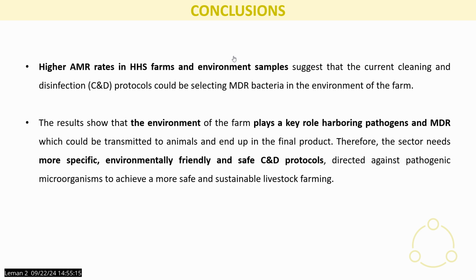Therefore, the sector needs more specific, environmentally friendly and safe cleaning and disinfection protocols directed to these pathogenic bacteria or microorganisms to achieve a safer and more sustainable livestock farming.